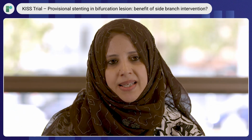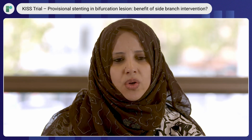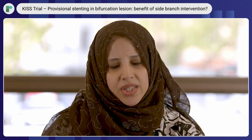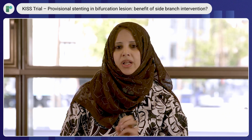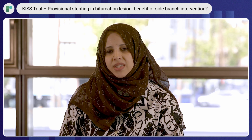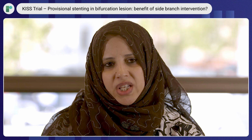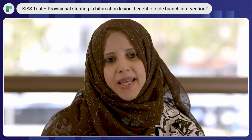So looking at immediate success, procedural success, looking at use of contrast and time and turnover, which was very similar between them, but also looking at harder endpoints such as target vessel revascularization. Of course, this was again a smaller trial. It was a very short-term follow-up. It would be very interesting to see if we have longer follow-up of these patients, and if we're going to have higher incidence of spontaneous myocardial infarctions, for example.